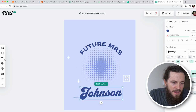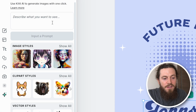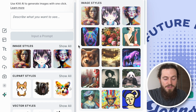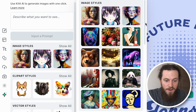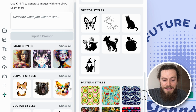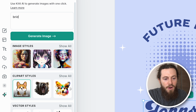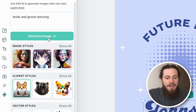So if I go to the left hand side here, and then down at the bottom I can select Kittl AI. With Kittl AI you can generate different images with just one click. So what you do is you describe what you want to see, so you give it a prompt, and then you can select different image styles. So you see there's a lot of different styles to choose from. They also have different clip art styles to choose from, vector styles. You can even do patterns here with their AI. So for the example today, I would do this kawaii icon clip art style. And for the prompt, I would say bride and groom dancing. And then you would select generate image.